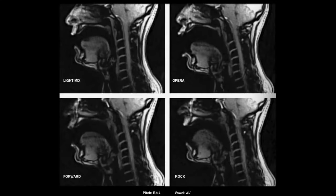What you're looking at here are comparative images of the same vowel being sung at the same moment in each vocal style. This is a frozen moment showing my vocal tract singing the A vowel on a high B flat. Now, for those of you who are interested, that's the A, as in vincerò. Let's listen to it on a loop.